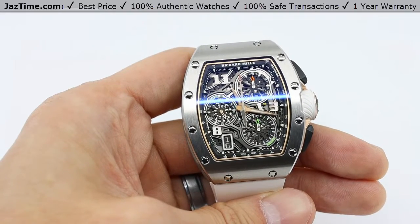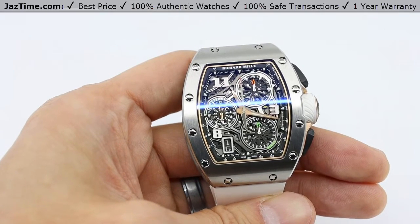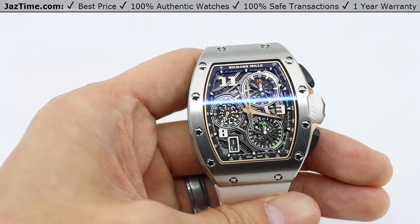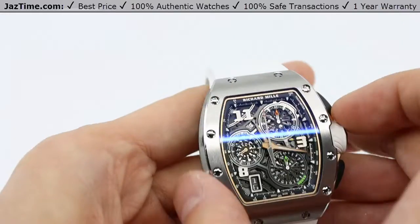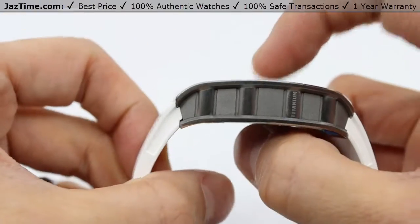I'll be going over all the aspects of this watch, the case, bezel, dial, crown functions, as well as the movement and the strap, and I'll give some of my thoughts on the watch throughout the review. The RM7201 Lifestyle is a 47mm watch from top to bottom here. It's 38mm from left to right on this case, and it's about 12mm thick from front to back.